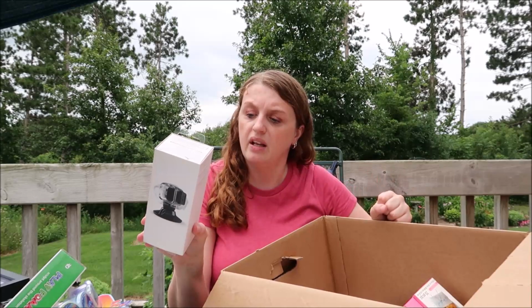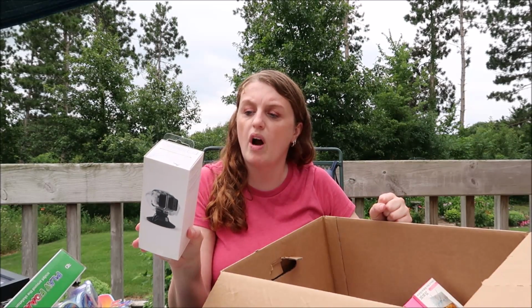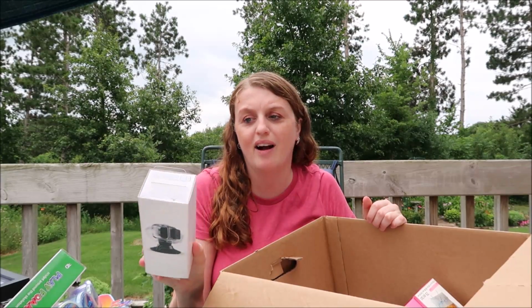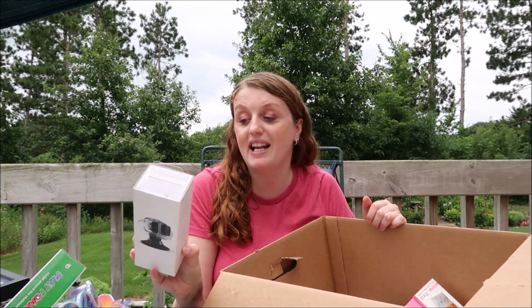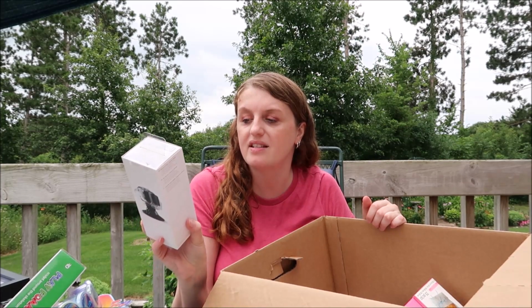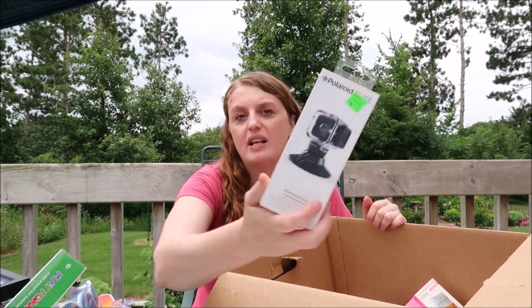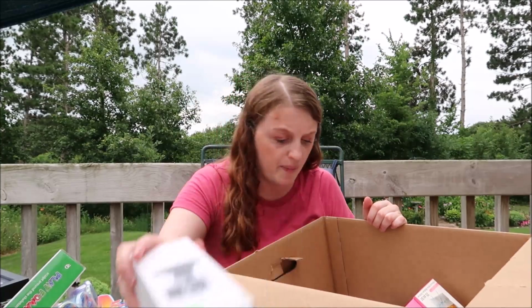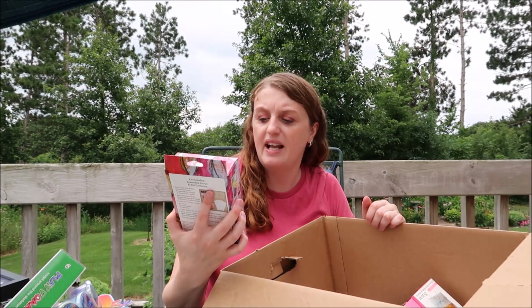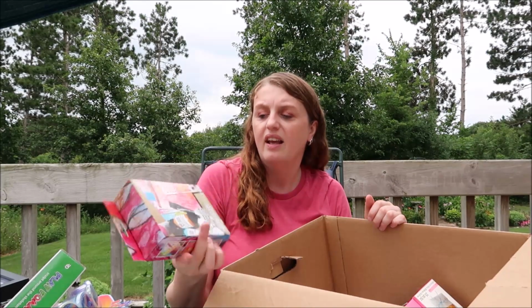Okay, whatever this is. Are you kidding me? Oh, it's a waterproof case. Okay, I'm like, really? So this was $29.99. This is a Polaroid Cube. It's a waterproof case and a suction mount for if you guys have the Polaroid GoPro. So that's kind of cool. Ooh, sweet. Oh, I thought this was a tie-dye kit. So this is a Technique kit.